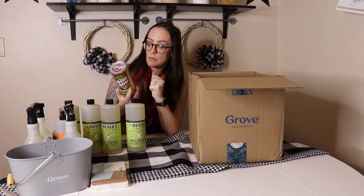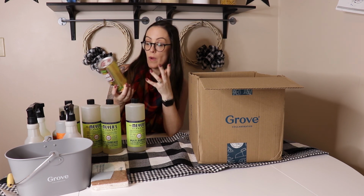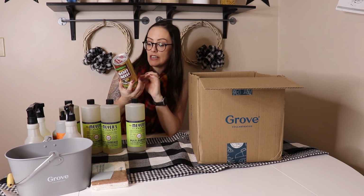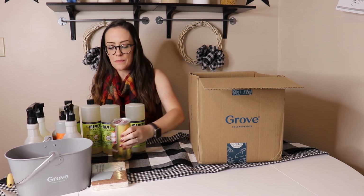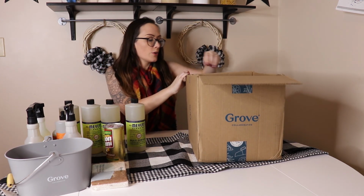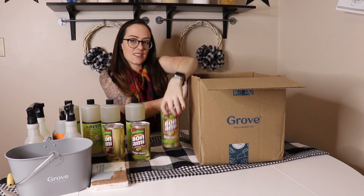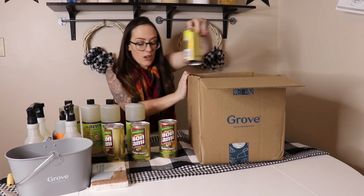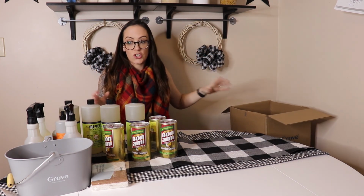Made with biodegradable cleaning agents. Okay, but what is it made with? Contains limestone. I'm not 100% sure, but these were like $1 or something. The price was comparable to Comet. So if these clean as well, yes, I got a lot. If these clean as well as the Comet does, then I'm super excited to try it.